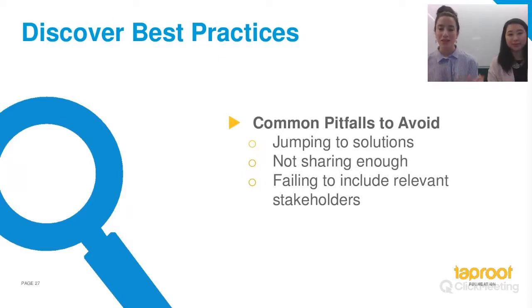And like we mentioned earlier, kind of the flip side of the best practices, failure to include all relevant stakeholders will again bring a lot of projects to a screeching halt. It does take time on the front end, but it can really help teams avoid a lot of blind spots down the road.